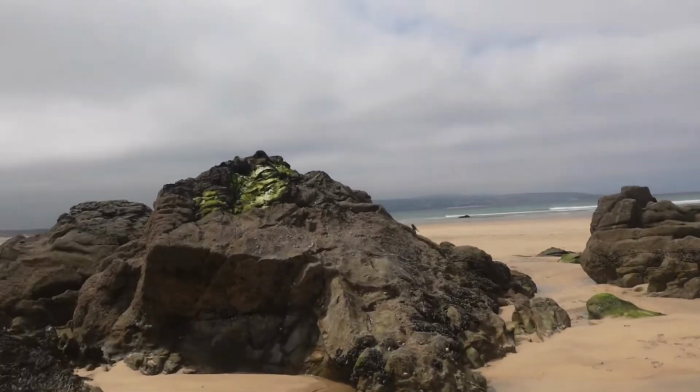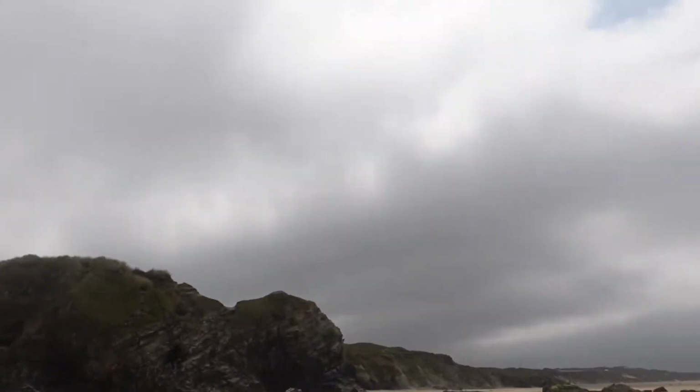I think that sun is starting to make an appearance. I think Shelley's right. The grey clouds are starting to burn off. But we won't be here for too much longer actually, because the kids are cold. They've been splashing around in the sea for quite a while now, and they're chittery cold, so we'll probably head home very soon, I would have thought.